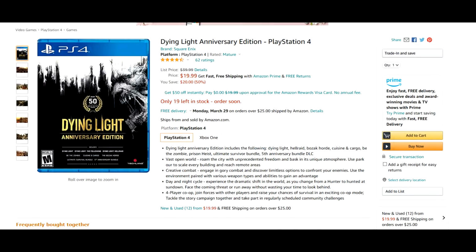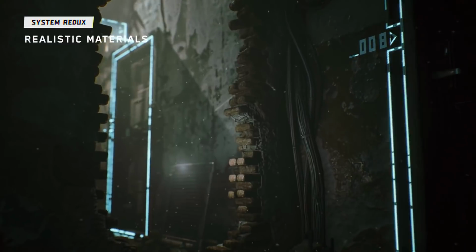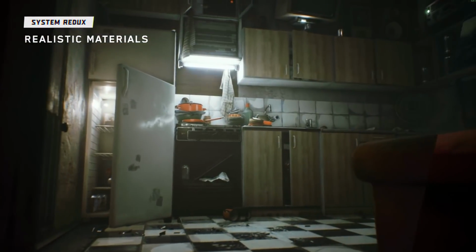Dying Light, relatively cheap. Dragon Quest XI, relatively cheap. And Koch Media and Bloober Team will be having a partnership to bring some physical editions of quite good games in Observer, System Redux, and The Medium. That's going to wrap up this one.